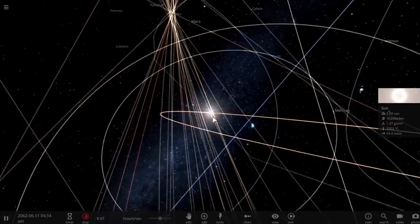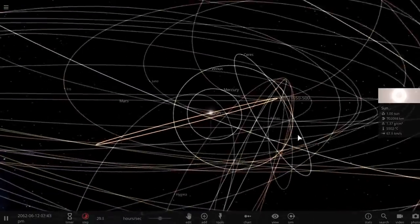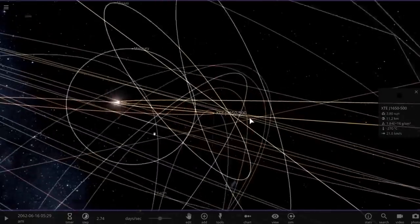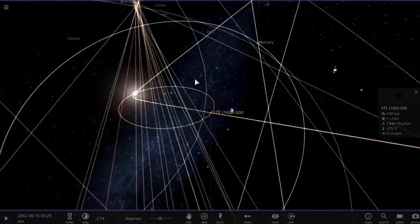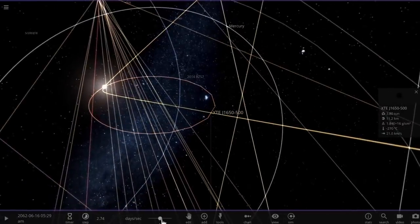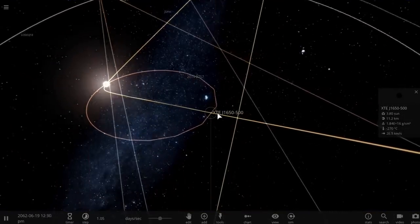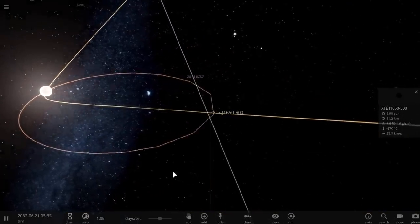So let's see if it actually happens, because I think it is moving there. Yeah, it's definitely moving toward the black hole. As a matter of fact, it's moving really, really fast toward the black hole, as I just realized. So I might need to decelerate time just a little bit so we can see all of this happen in real time. Here comes the sun.